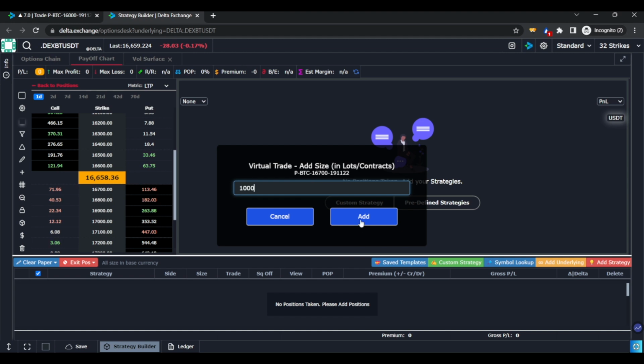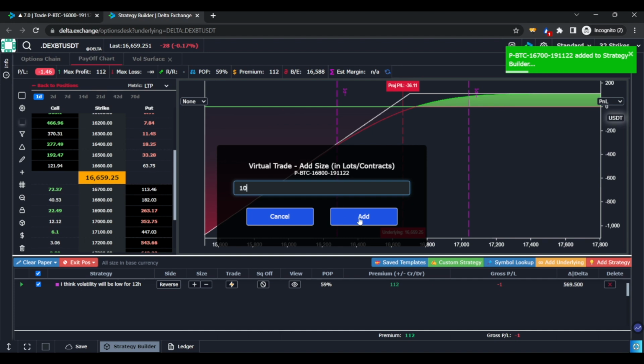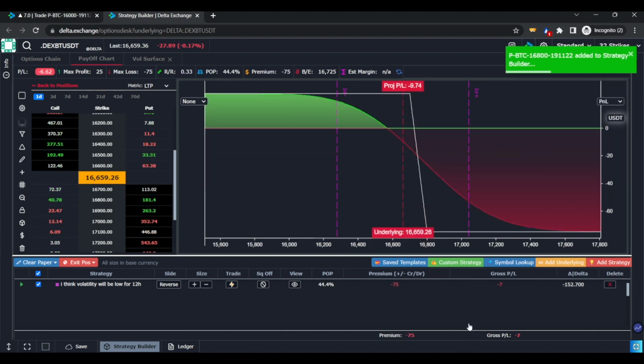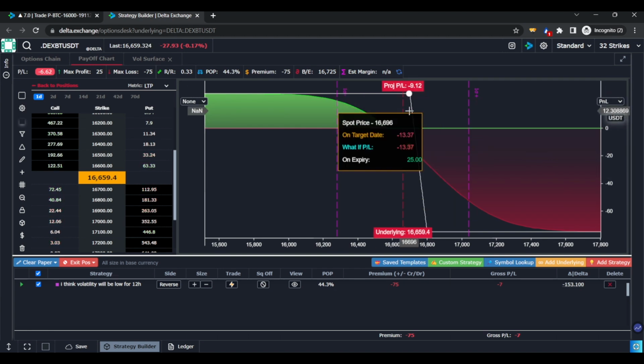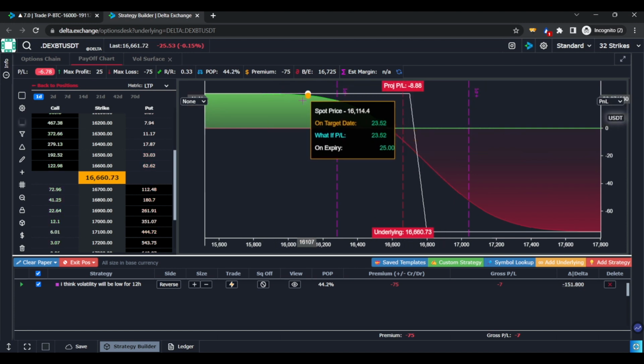What we can do is short the 16,700 put, and then buy the put at 16,800. So you can see here, this one does have potential for profit. This one has a higher probability of profit, as you can see, at 44% at expiration. And basically this one would make money as long as price was below 16,725 in 12 hours. So if the Bitcoin price is below that in 12 hours, then you would make money.